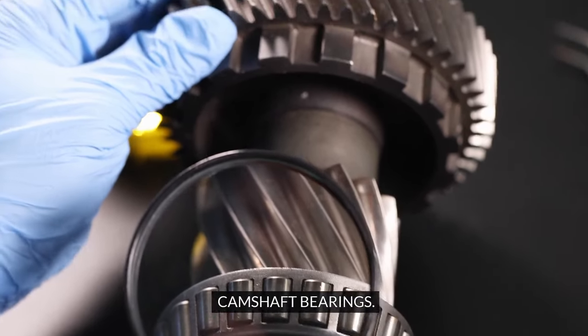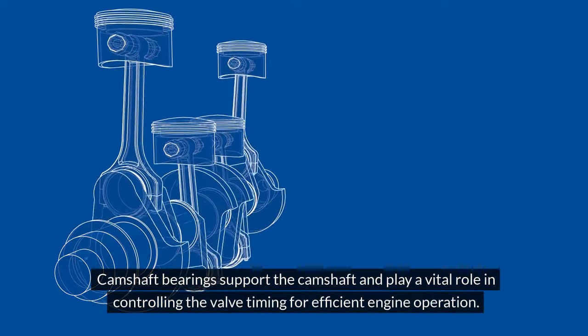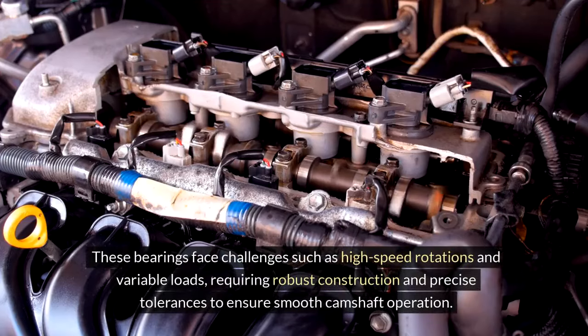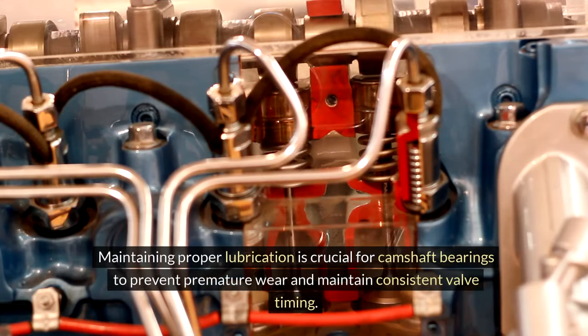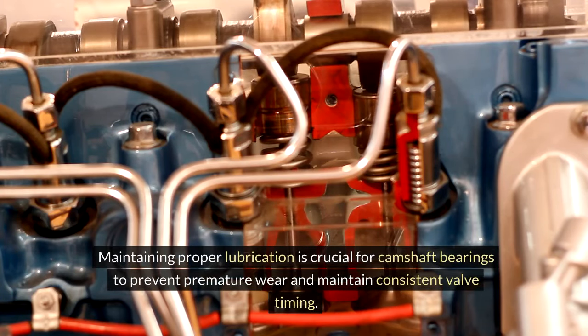Camshaft bearings. Camshaft bearings support the camshaft and play a vital role in controlling the valve timing for efficient engine operation. These bearings face challenges such as high-speed rotations and variable loads, requiring robust construction and precise tolerances to ensure smooth camshaft operation. Maintaining proper lubrication is crucial for camshaft bearings to prevent premature wear and maintain consistent valve timing.